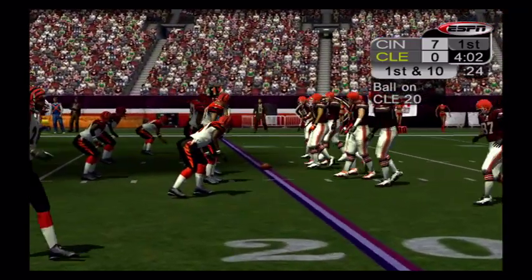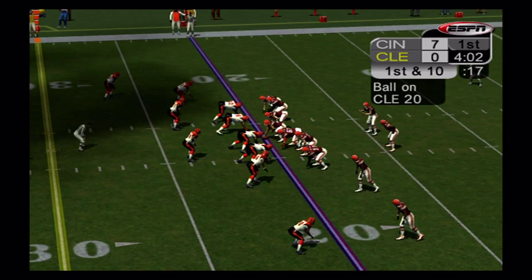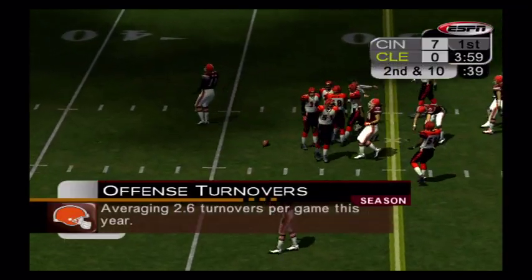The Browns were intercepted last time out. We'll see what happens here. We'll start at their own 20-yard line. This one will fall incomplete.